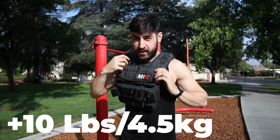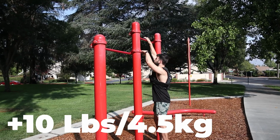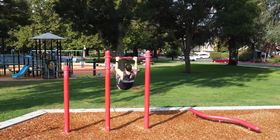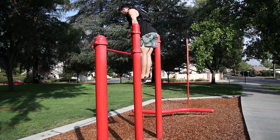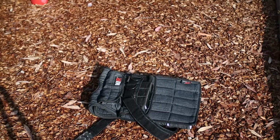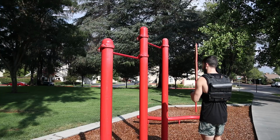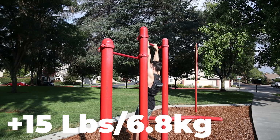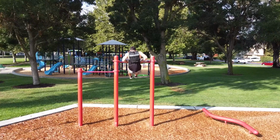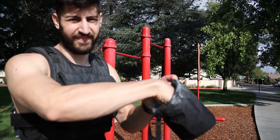So like I mentioned earlier, it doesn't matter how heavy we go here, it just needs to be my 1 rep max. But it always feels good to do a lot of weight. 10 pounds wasn't too hard, let's try and go for a bit more. Not exactly what I was expecting, but maybe we just need some more chalk.